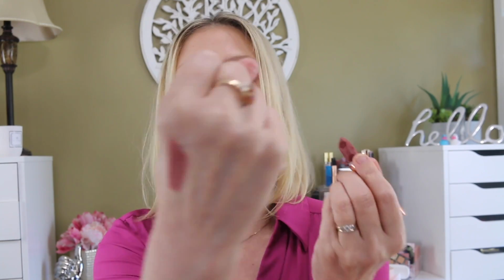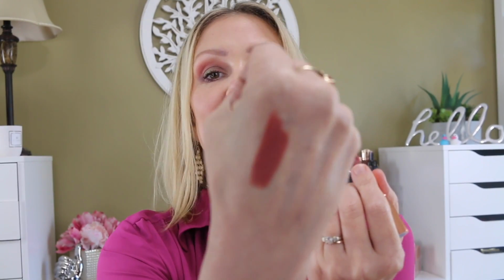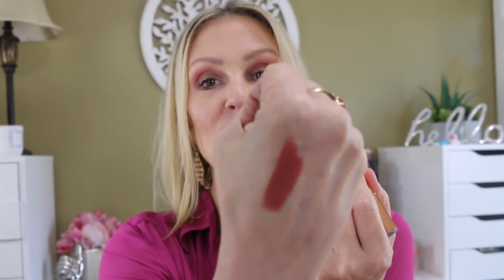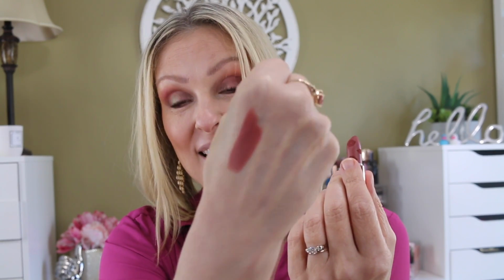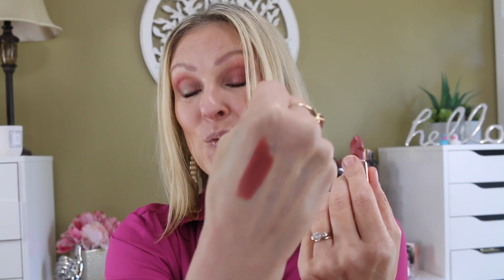And this is the hand swatch of the color, and I'm also going to do a try on with it. It is just beautiful. I think that this is a really nice, like it says, a nude pink color. It doesn't really lean too warm. It doesn't lean too cool. I think you can wear it with a lot of different looks. I don't think it's going to be too overpowering, no matter what eye look you wear.